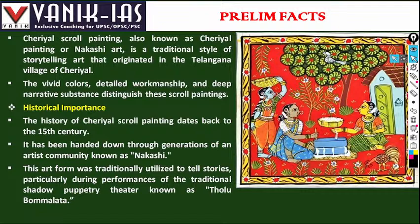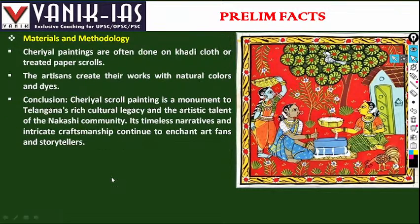It has been handed down through generations of an artist community known as the Nakashi. This art form was traditionally utilized to tell stories, particularly during performances of the traditional shadow puppetry later known as Tolu Bommalata. Materials and methodology: Cheriyal paintings are often done on khadi cloth or treated paper scrolls, and the artists create their works with natural colors and dyes.